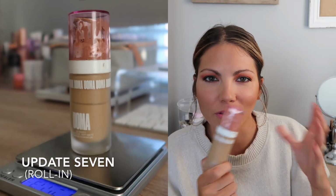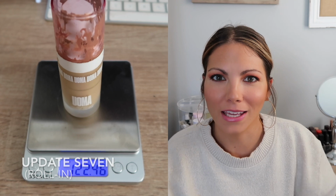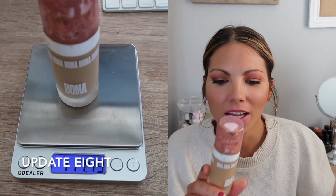The next product I rolled in at my last update, and at that point you could see a line on it, but now you can't. The reason being is it's been in my makeup bag because we've been traveling and it's been laying on its side. So no update in terms of where the product sits in the bottle, but as always, we have an update on the weight, which I think in a lot of cases gives a better estimate of the product used anyway.